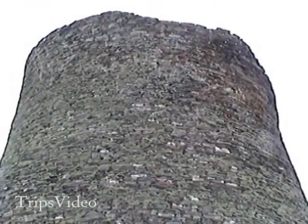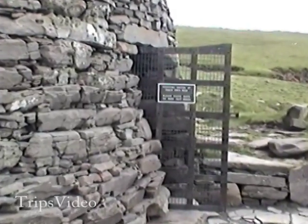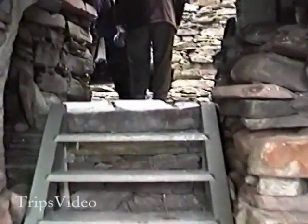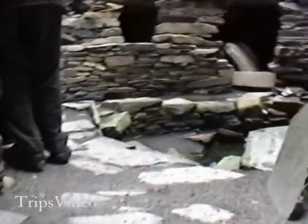It stands 44 feet high and is accessible via a single entrance at ground level. Once inside, a visitor may ascend an internal staircase to an open walkway at the top. It is the only Broch which is complete right to the top, including the original intramural stair.